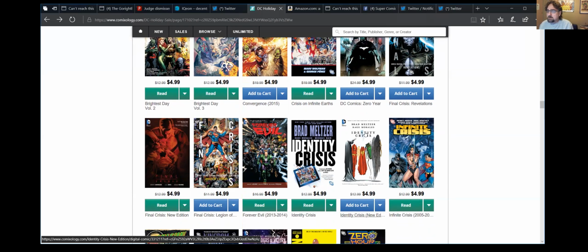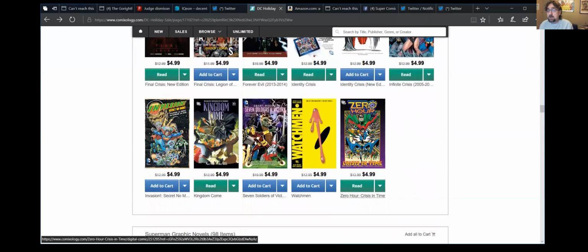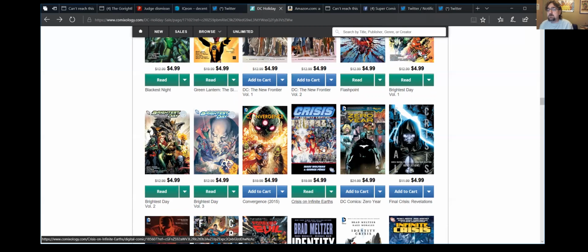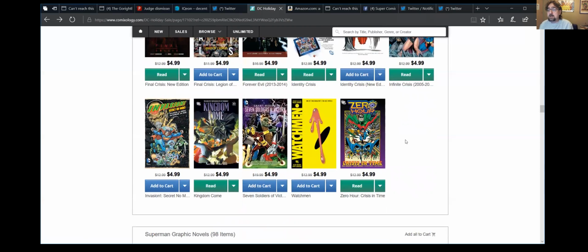This, I don't know what this is. I guess it says it's a new edition. So, of course, I don't feel like buying the same book twice. 0 Hour, this one also was very, to be honest, a lot of these I find very confusing on my first read. I found Crisis to be very confusing and not very exciting on my first read. This one I like better, and I liked both of them better on my second read.